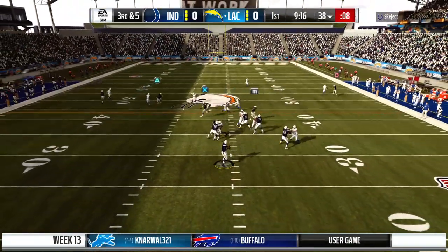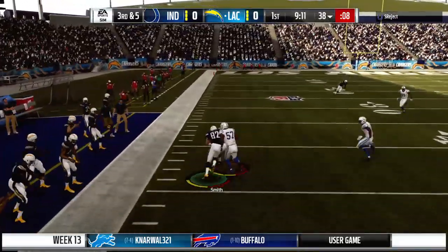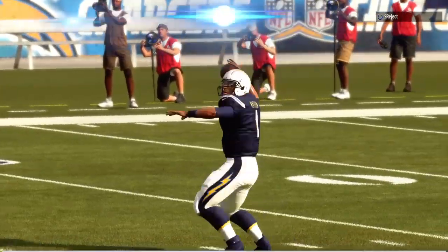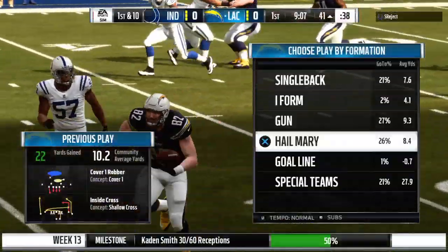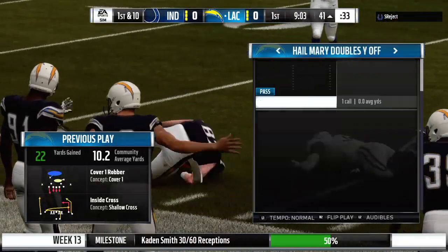From the gun on 3rd down, Newton. And it's a short one here, complete to the tight end. And he'll have it past midfield almost to the 40 before being taken down. And they convert on 3rd with a gain of 22.